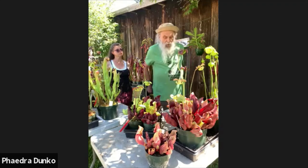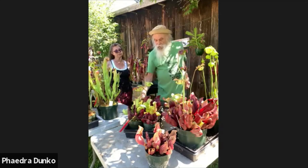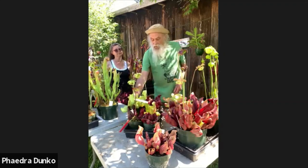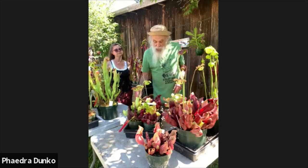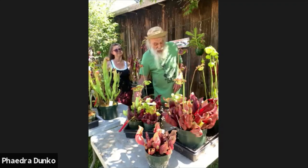Otherwise, we have the more southerly purpureas in a variety of beautiful forms. And we have what you might call albino forms, and we have the highly colored forms. And this is where I started out. I started out with a purpurea, and I still have and love these things.